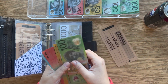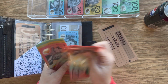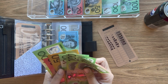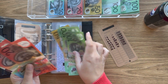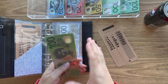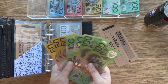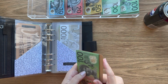Next up's adventure. So 20, 40, 60, 80. And we can change this for a 50. Two 20s and a 10 for a 50. So we should still have 550. 1, 2, 3, 4, 5, 50. And I will keep some 50s in there because, again, it's just good to have some smaller notes in there.